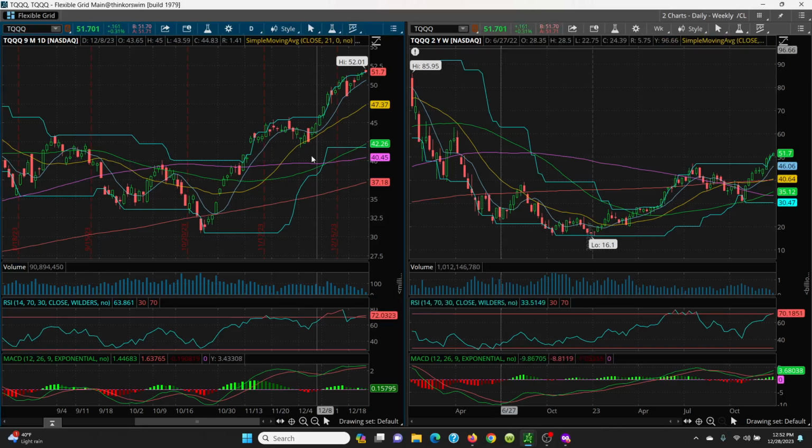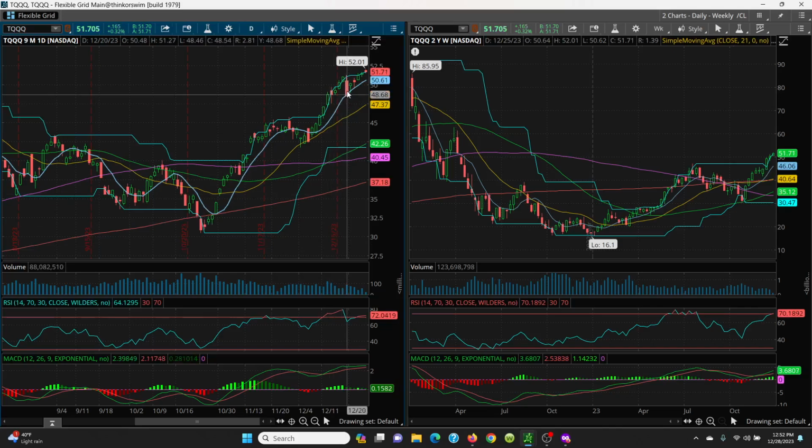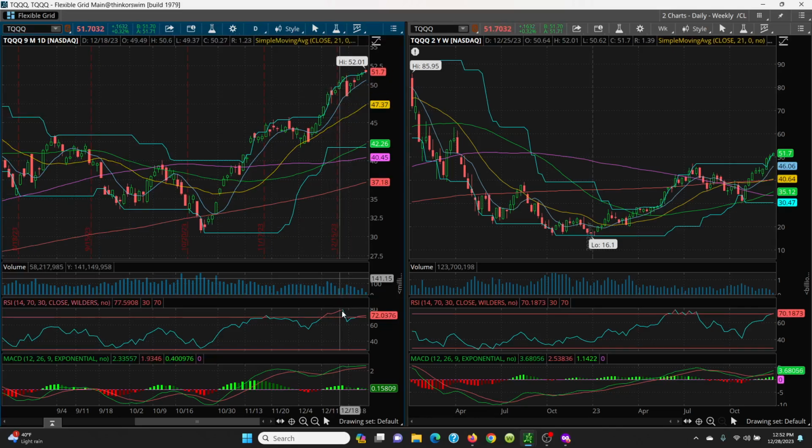And you can see the beautiful run that this thing has had. You look at the bottom right here, 30.47, and you're all the way up here at 52.01. Very nice. But again, we have a high here of 51.27, and we have a real high here, but then we have 52.01, and then we have that negative divergence.